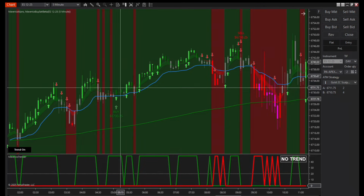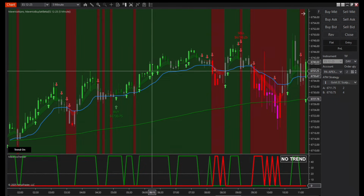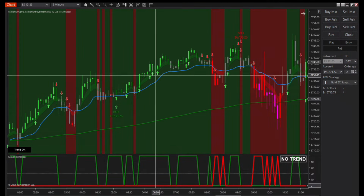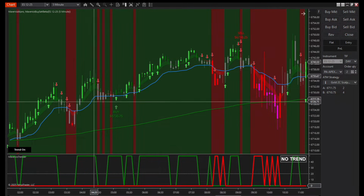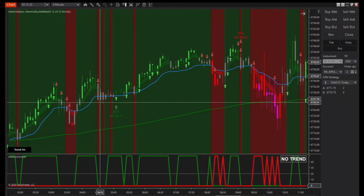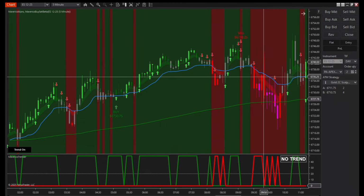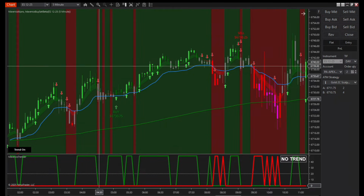Remember, on the Maverick AI Pro, bright green candles is your highest upside candle. I want confidence arrows. See all these arrows? I want confidence arrows. I want to be above the Maverick guide, this blue line. Remember, when we're above the Maverick guide, we go long. When we break below it, we go short. So I want to see these things.